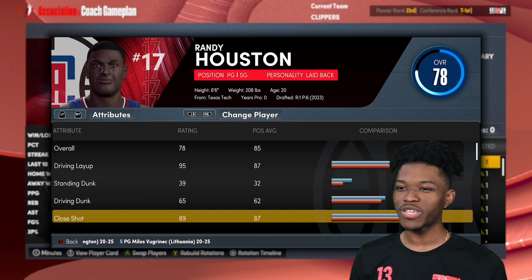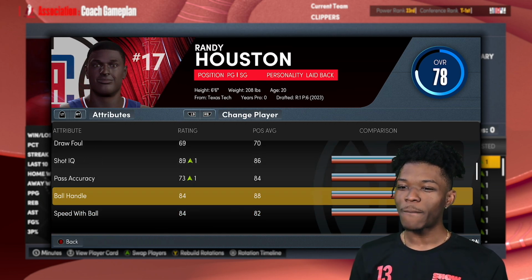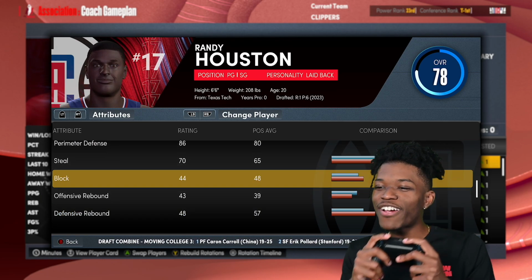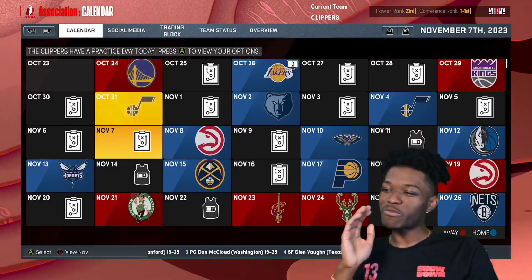Where are your overall attributes? 93-pointer, passing, ball handling, speed with ball. All of these things are average. Offense consistency is bad, but defensively, he's up there. He gets steals. We're back in the playoff mix, ladies and gentlemen. This should be another year.